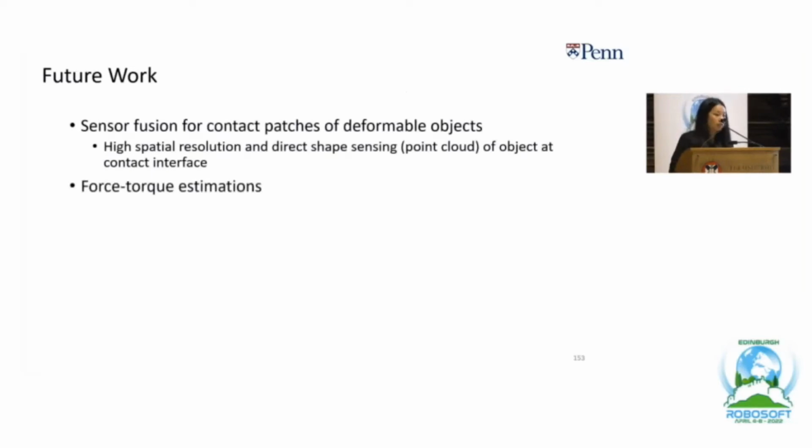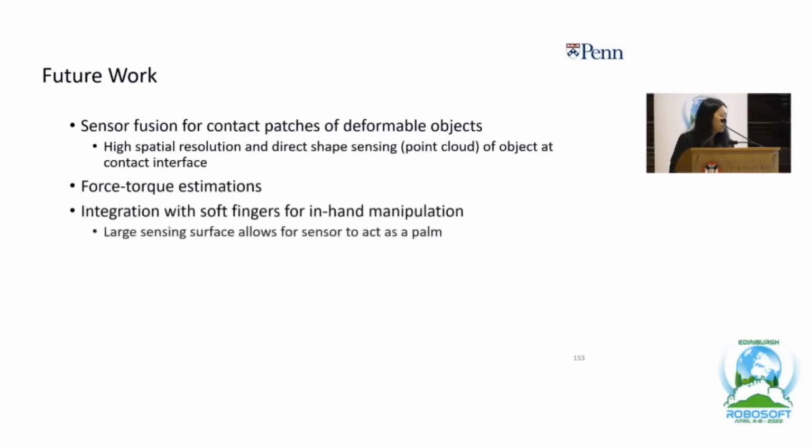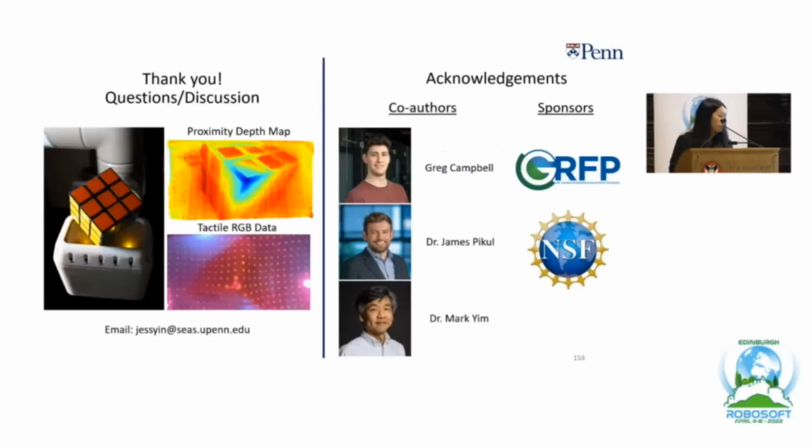We're also looking into building up force torque estimations, and integration with soft fingers for in-hand manipulation. So the large sensing surface of our sensor, which again is 96 by 54 millimeters, allows for the sensor to act as a sensorized palm.